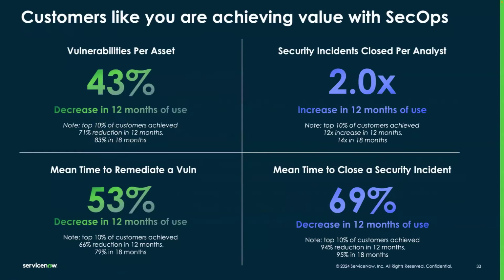And we want to say, good news, because you can really eventually get to all of those things depending on your priorities and how you're phasing your implementation. Our customers have been able to achieve these types of results pretty quickly, within 6 months of going live as well.